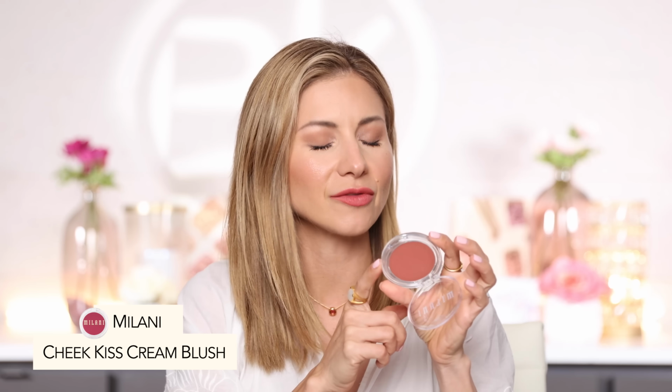It's the Nude Kiss Cheek Kiss Cream Blush. Okay, now that I'm saying that out loud, I feel like I have used this before. It's a cream blush from Milani, and it is stunning. I have it on the cheeks today. I do have a highlight and bronzer mixed in with it, so what you're seeing is not fully just the color. Let me actually swatch it on my hand so you can see. This doesn't have any shimmer particles to it, but because it's a cream blush, it is going to give the skin a little bit of a highlight and a glow because of the texture.